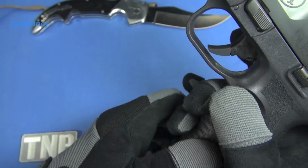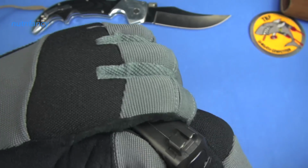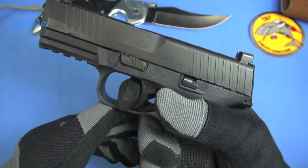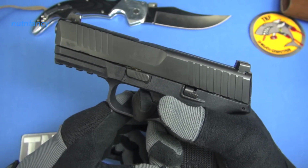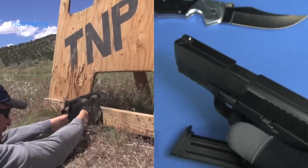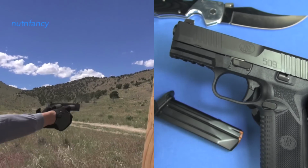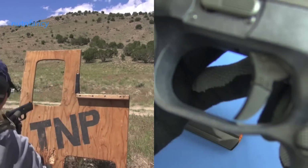How about the trigger on the 509? Well, on the good side, it has a really nice reset on it. So there's your reset right here. We did shoot it to reset in the field when we tested the 509 and we liked it. The trigger pulls at about 8 pounds, but it seems like it's better in shooting. So it's not that impressive on tabletop, the 509 trigger, and it is kind of an articulated one.